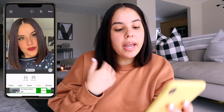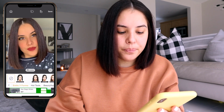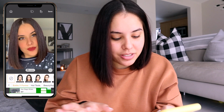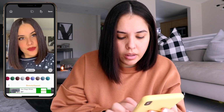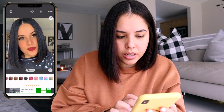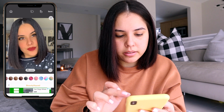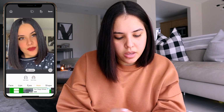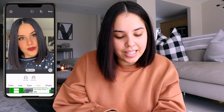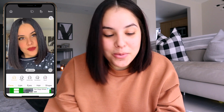Okay, let's go to the hair. Ooh, we get to pick hairstyles? Okay, no. No for the hairstyles. Let's do hair color. And then let me find the black. And let me just add a little bit of black to remove the red. Okay, so I think that we are done. That was actually really easy.